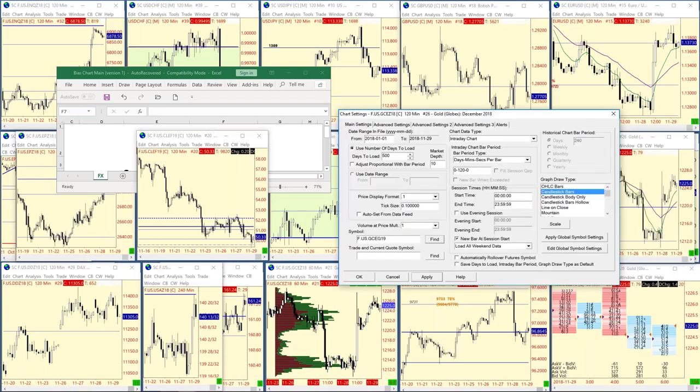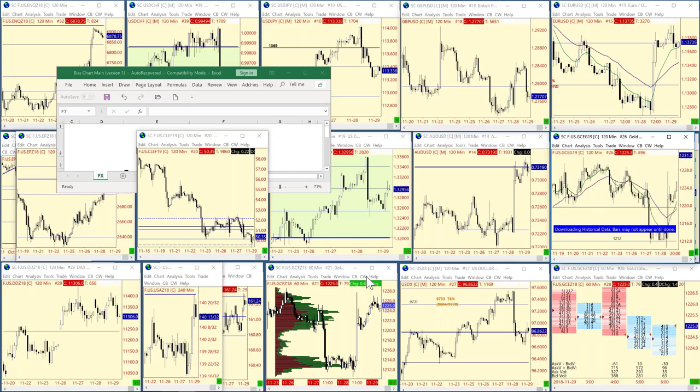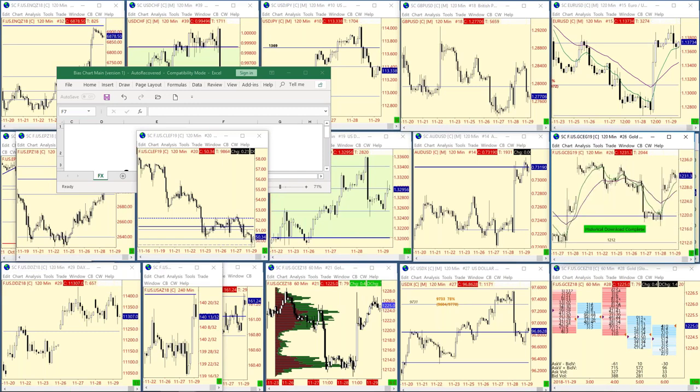Let's see where the February's at. Just about $2 lower than where December is at. December is at 1225, February's, so $2 difference essentially.